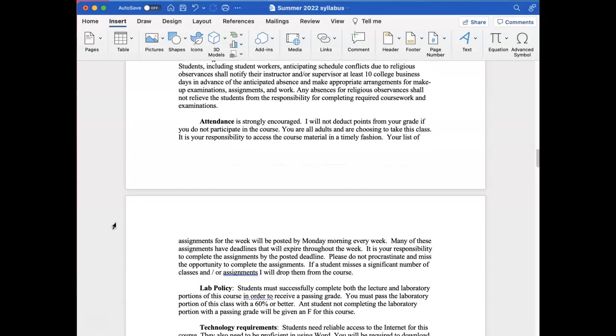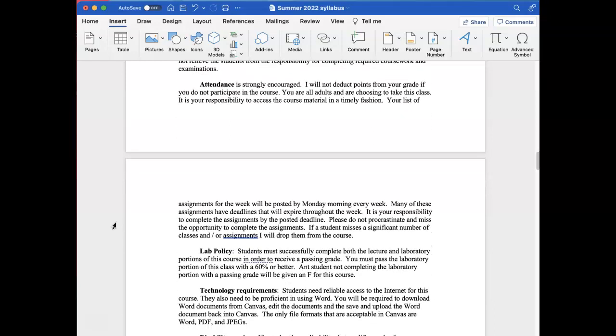Attendance-wise, with an online course, there is no attendance policy, but you do need to be monitoring and working on this throughout the week. Don't save it up for the weekend and try to do everything in one week because you're probably going to miss assignments. So little bites. It's like eating. You don't eat once a week and think, I'll eat 12,000 calories on a Friday night and be good for the next 5 days. A little bit every day is the best way to be successful in this course.